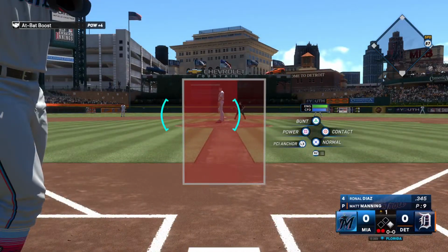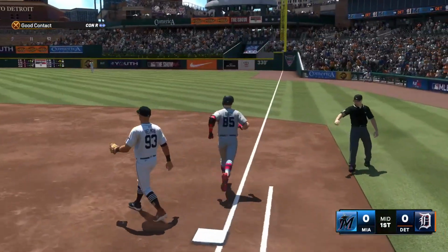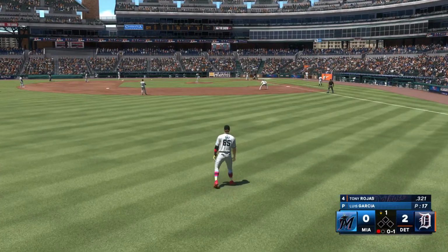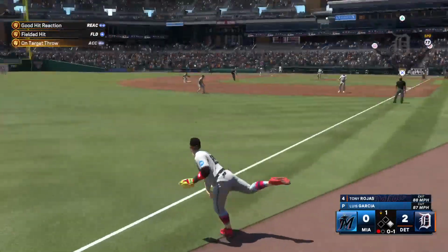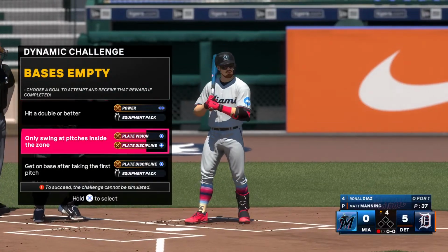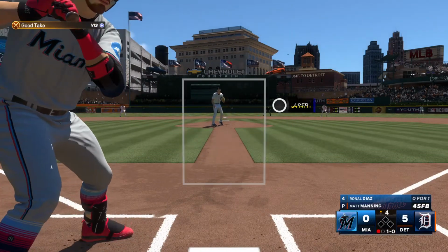Ronald Diaz, the next up for the Marlins. Ripped on the ground to second. To first. That's the third out. Marlins. Tony Rojas digs in now. Ground ball, left side, and it stays fair. Let it fly right here. Just missed.